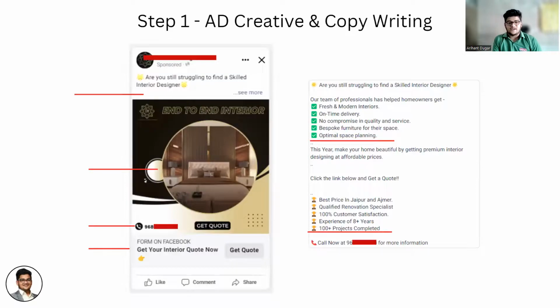So first is the ad creative and the copy. This is how your creative should look. You can try and optimize it on your own.